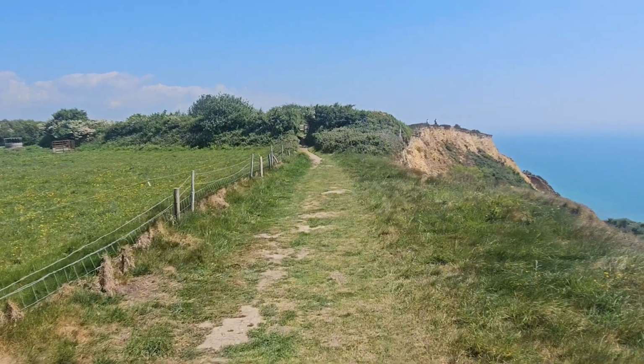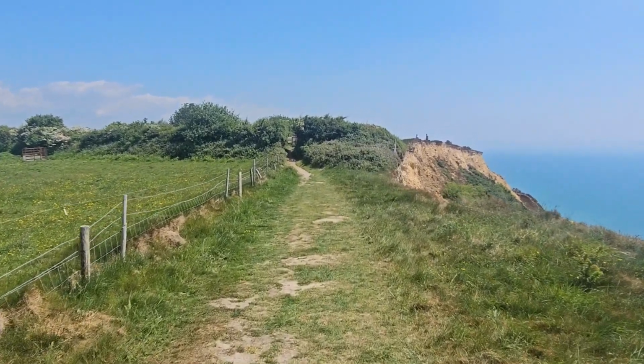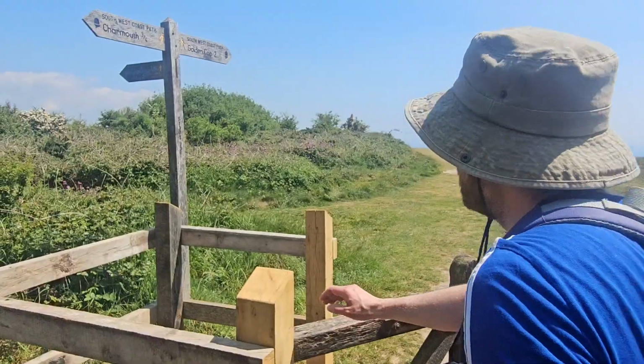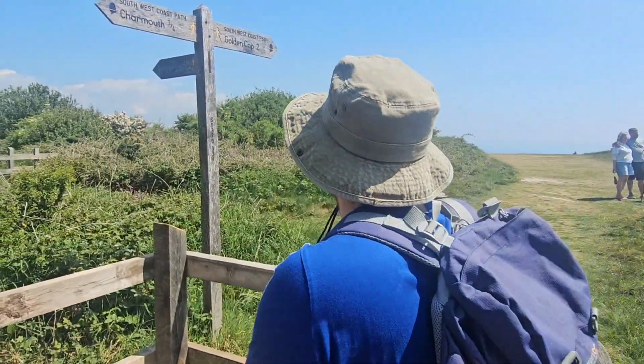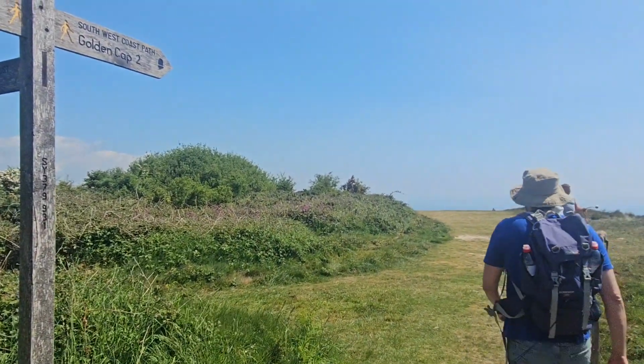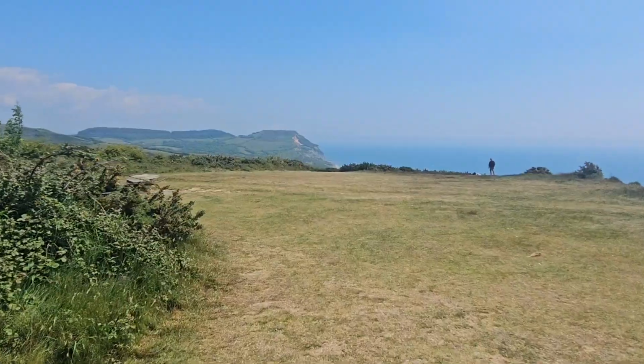It's nice to look at views, but you've just got to have that safe distance. Right, well, we've got 2 miles until we get to the Golden Cap. Yeah, not long. Wow.